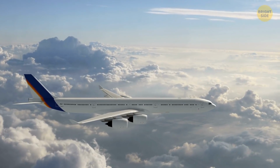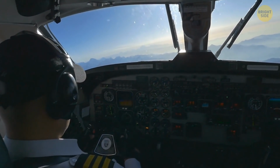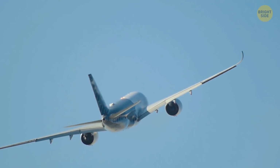Do you know that planes can fly even after one engine fails? Pilots can control such emergency situations and land the aircraft safely. Passengers may feel a slight tilt during the flight, but in most cases, they don't even know the plane is flying with only one engine.